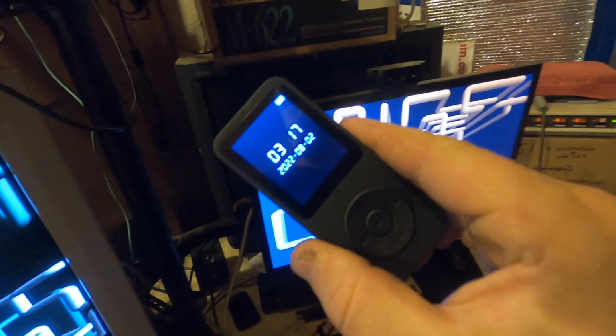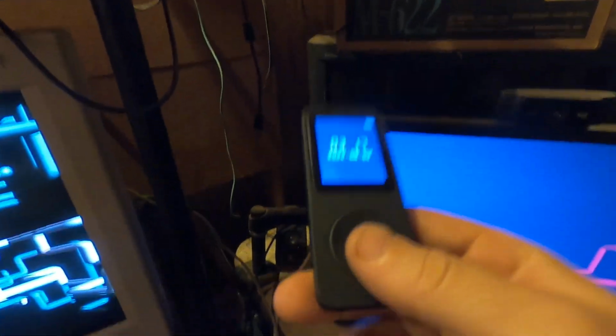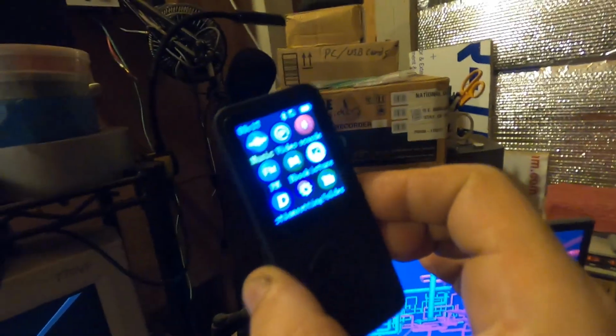So, pretty cool little tiny MP3 player with Bluetooth. That works fairly good for 11 bucks off eBay. I just searched MP3 player. Like it. Glad I got it. Oh, one thing I hate about it is the slowest thing I've ever used to transfer files onto. It is excruciatingly slow to transfer files.